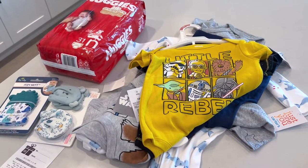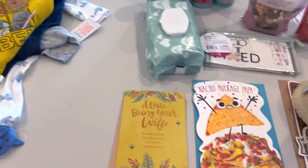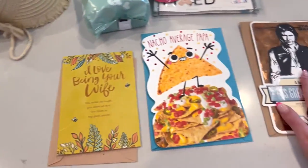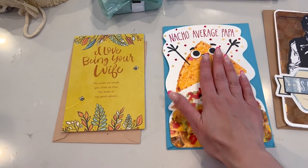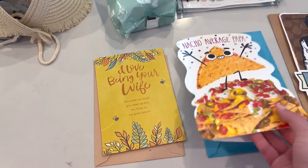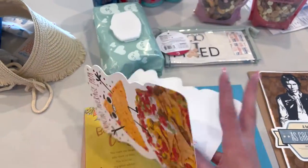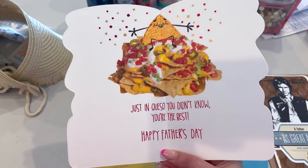Chris, if you're watching, you're not allowed to see this next part unless you want to see your Father's Day cards. But I got a few Father's Day cards too, one for my dad, one in case the kids forget to bring a card next weekend when they come, which I thought was so cute, look. And it fits Chris because he loves Mexican food, and I think this matches the kids perfect too.